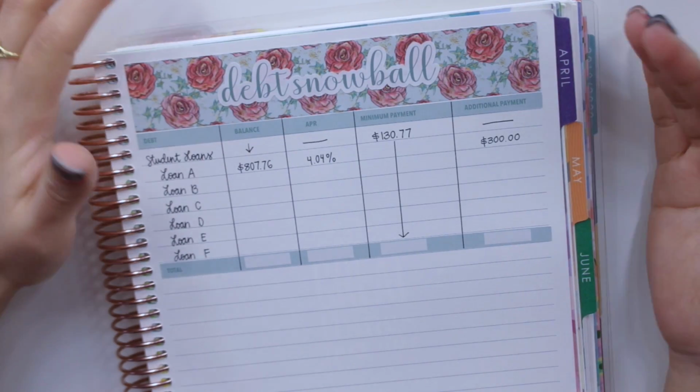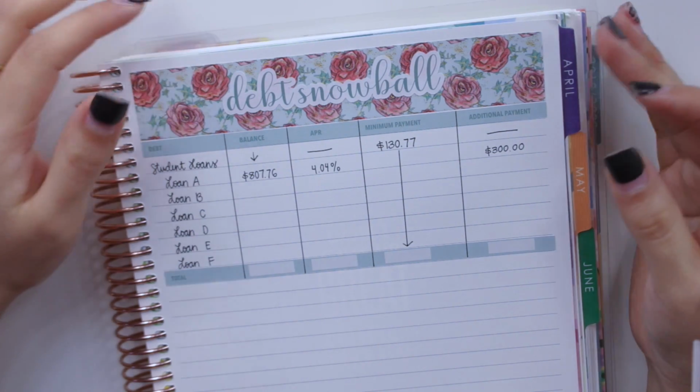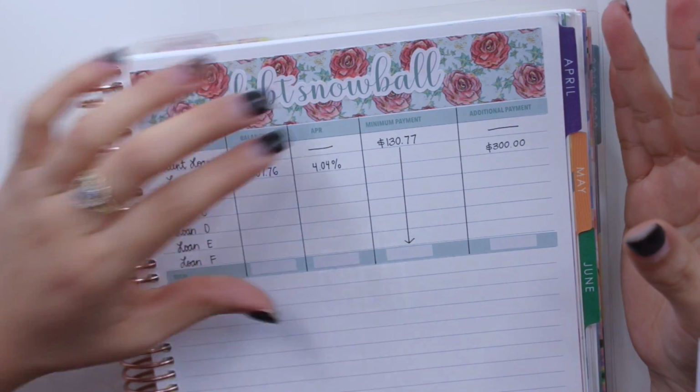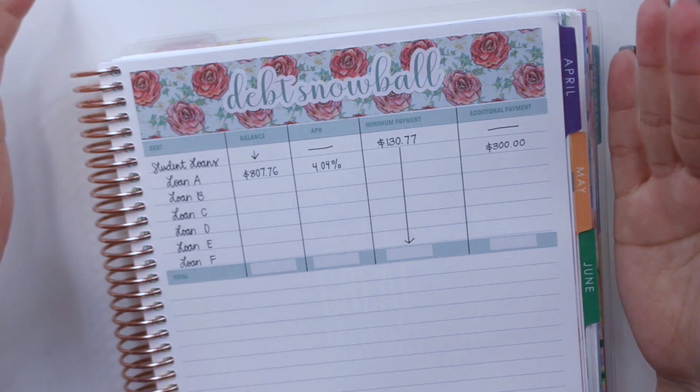As of now, I feel happy that I'm putting this money instead of feeling upset that I'm not putting as much money, but rather I'm still following the debt snowball method, which is essentially what has gotten me out of credit card debt.